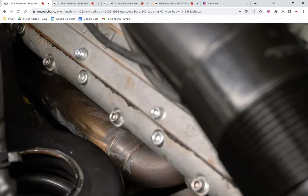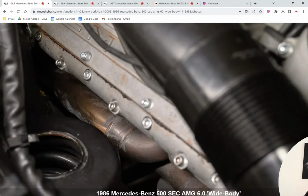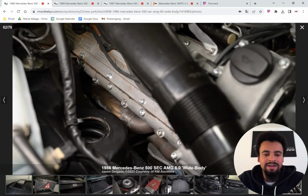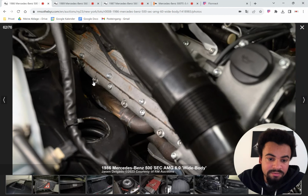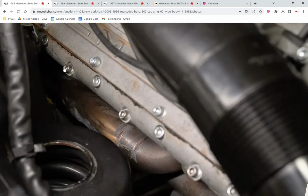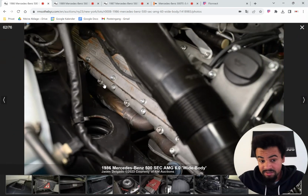You can tell that this screw is a different shade of silver than this one. These ones actually have a blue shade to them, which is because they are standard grade steel galvanized screws, and these more silvery looking ones are actually stainless steel screws. So I don't know why they did that.